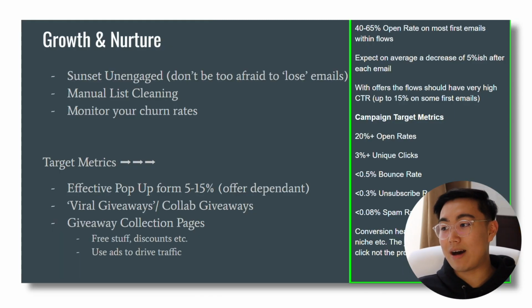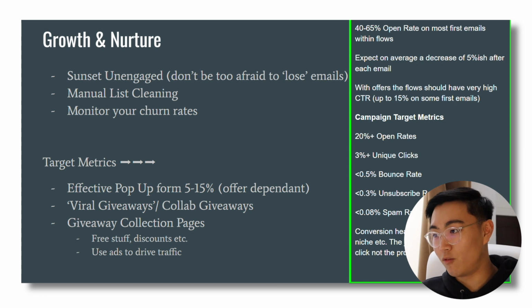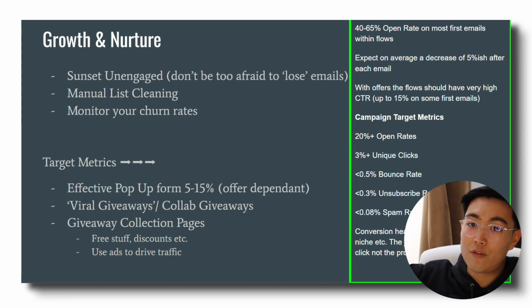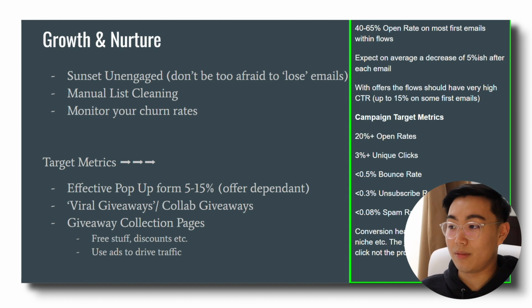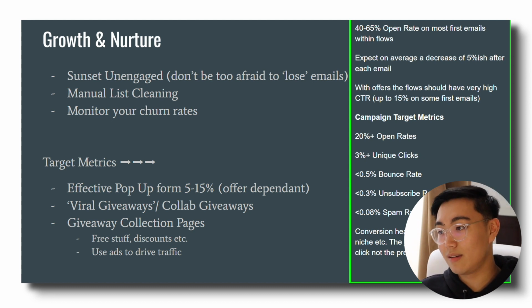Well, first of all, you want to have an extremely effective pop-up form. The pop-up form is essentially the form that collects emails, and you see it on many e-commerce sites. They're offering like a 5 to 15% discount if you give them your emails, and that's the kind of form that's the most effective from what we've seen. If you don't have an offer, the enrollment rate is going to be much, much lower.